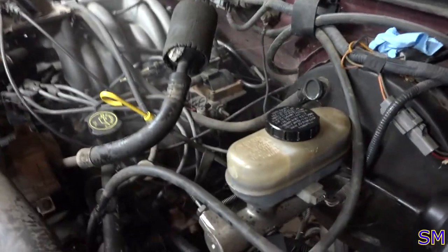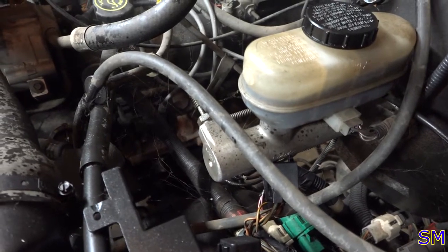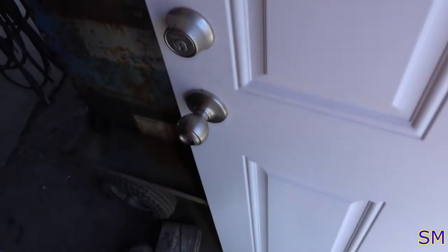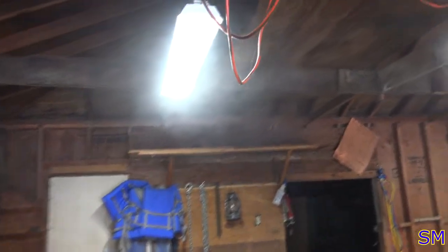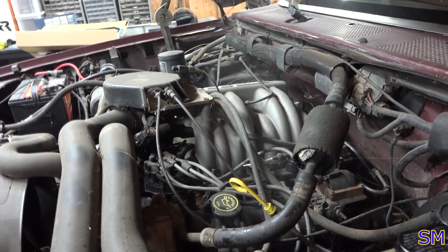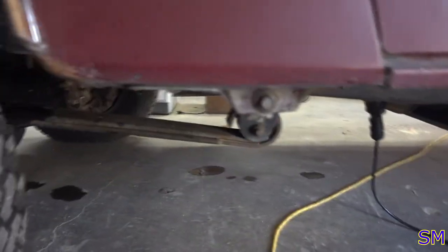Oh, smoke! I think that's from the brake fluid hitting the exhaust manifold. Oh, it's been a while since you ran. Open up the doors, quick! There. Ooh, he's a little smoky. Apparently, we've got engine shenanigans going on too. Do I have any liquid on the floor? No, no oil on the floor, so that's a positive, I guess.